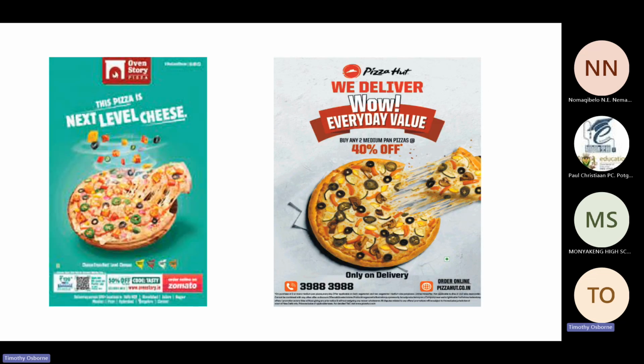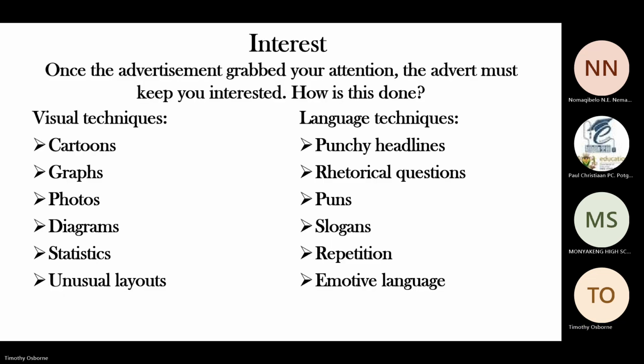Now, here's some pizza adverts. You notice how the ingredients are swirling around above the pizza. It's so exciting. And here's the second pizza advert. This one is clever because that's actually cheese stretching as the slice is cut away there, but it really makes it look as if that slice is departing at speed. And of course, that's to emphasize the delivery of the pizza there. Cleverly done.